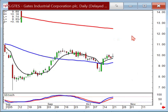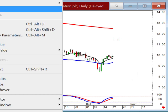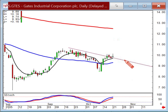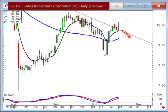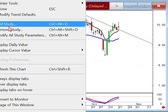Gates, same scenario. Morningstar signal, inverted hammer, gravestone doji sandwich. You probably can see a little bit of a resistance level right in there. So you still just use the very simple rule of the T-line. As long as it stays above the T-line, you can stay with it.